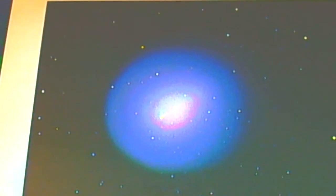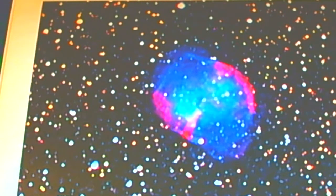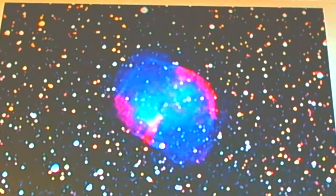So I'm going to move on now to some of the deep sky stuff that I did, and we'll see how these look on here. I'm not sure just how they're going to look. This next object is one of the better color-looking schemes I've gotten so far. This is the object M27, Messier 27.